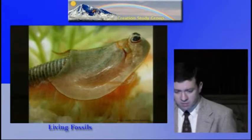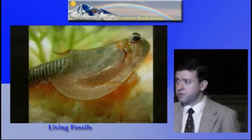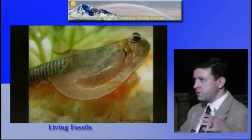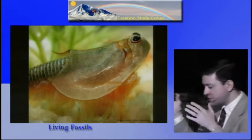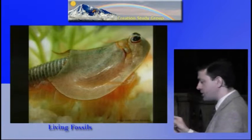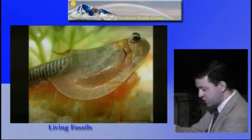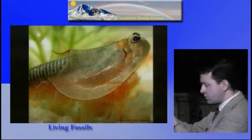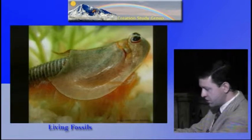Second objection is that people have done genetic studies on Triops, and it appears that there are more species than we thought, and it appears they all diverged very recently. The evolutionists basically say, this thing can't be 200 million years plus old, because given the rates of genetic change between the mother and the daughter and the granddaughter, they're so different per generation.